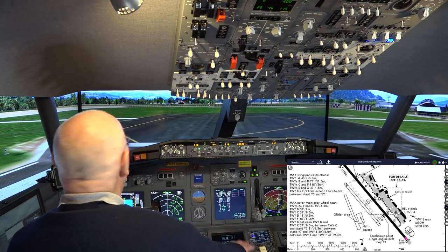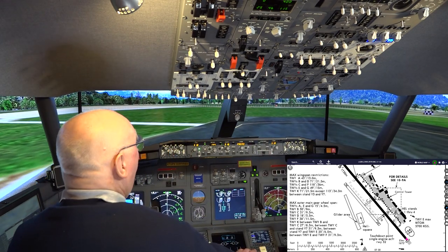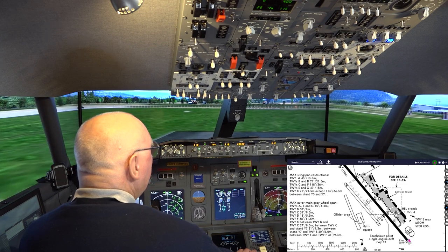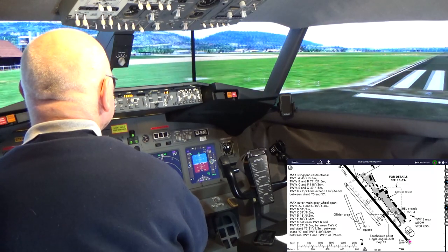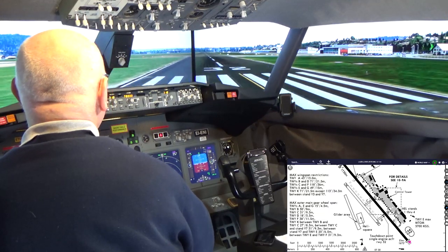All right, we are cleared to take off. All we need to do is just make our circle around here. All lights are now on, and the strobes are on. And make the turn here. And there it is, get ourselves lined up.